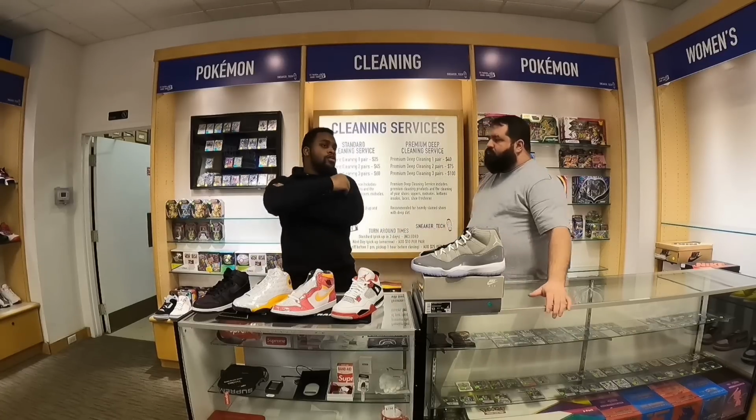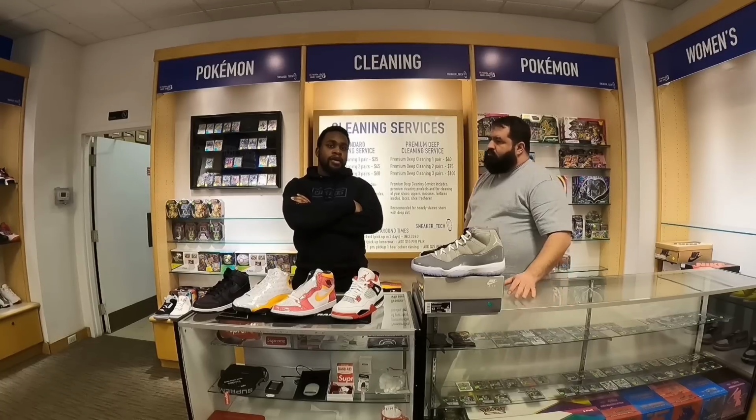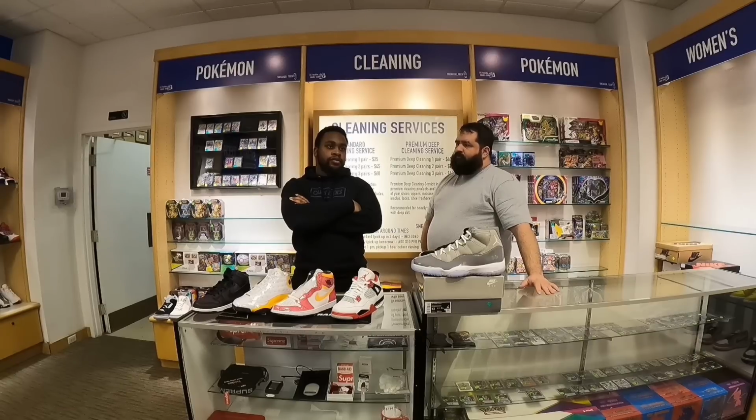Actually, the lows, like the Bretto lows, that's a good one because it's black, red, and white. You always want to get Jordans where the colors are like the colors of a Chicago uniform that Jordan wore or would have played in. But if it's not, it's got to be like a crazy collab Jordan, like a Travis Fragment, but you don't find those at malls.